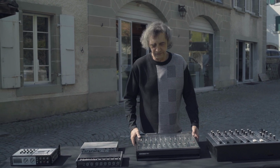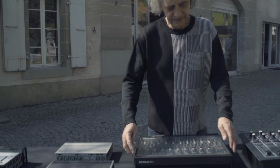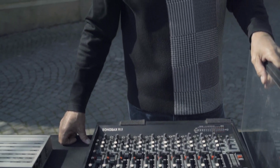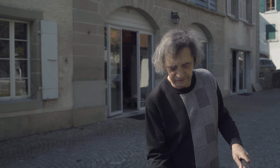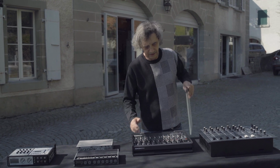we started to design the famous Sonosax SX-S, and this particular product made us really famous all around the world, especially for movie productions, including Jean-Luc Godard, Stanley Kubrick, Steven Spielberg, and many productions. This was available in 6 channel, 8 channel, and 10 channel. This is actually a 10 channel.